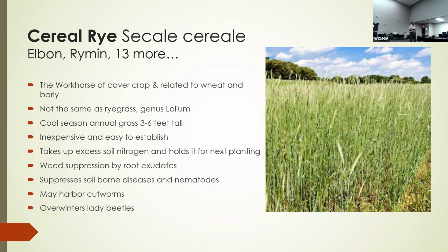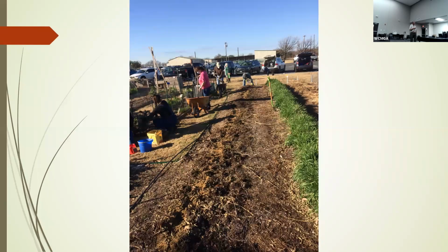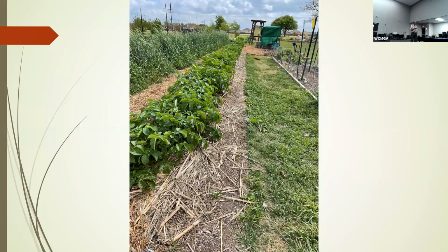Here's our Elbon rye, planted on row 8. Here's our Sunn Hemp over here. Here was our millet, which we cut and laid down. Here we're preparing a bed for potatoes. And here are our potatoes, and here is our rye. Remember I said the Elbon rye can get up to 6 feet? Pretty tall, here it is.